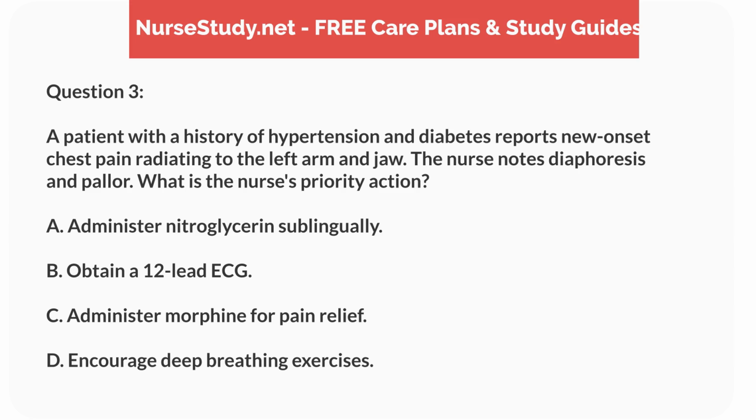Question 3. A patient with a history of hypertension and diabetes reports new-onset chest pain radiating to the left arm and jaw. The nurse notes diaphoresis and pallor. What is the nurse's priority action? A. Administer nitroglycerin sublingually. B. Obtain a 12-lead ECG. C. Administer morphine for pain relief. D. Encourage deep breathing exercises.